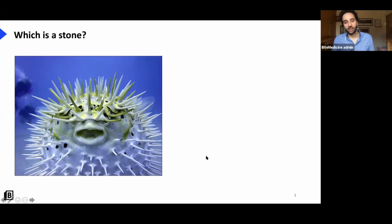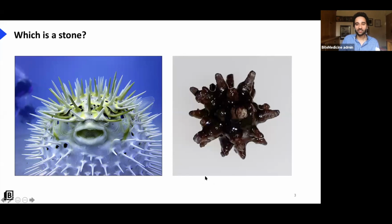I think I was in a pretty weird mood when I first made these slides, but which of these is a stone? What is this first of all? Hopefully you know that's not a stone. This is a pufferfish. But this is a stone, and I thought it looked like a pufferfish. Do not tell your consultants that this patient has a pufferfish stone, because they do not exist. But they look pretty similar. This is actually a spiculated kidney stone. It's a 1 centimeter calcium oxalate stone, which was retrieved from a patient's renal pelvis.